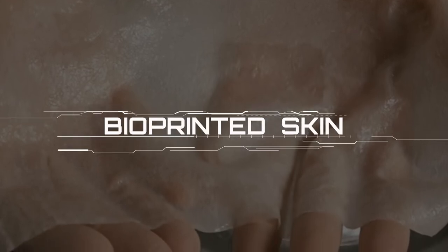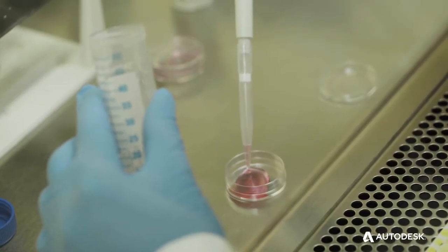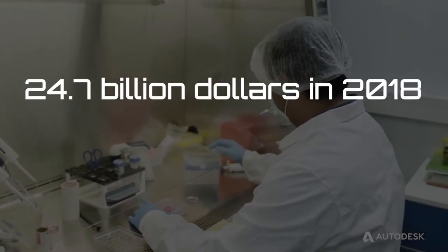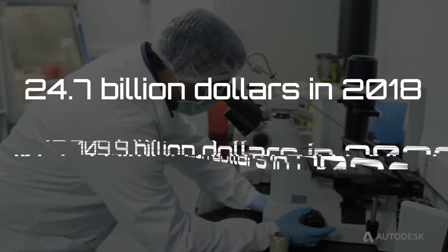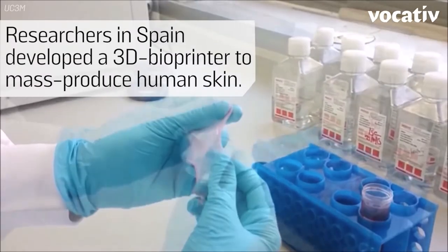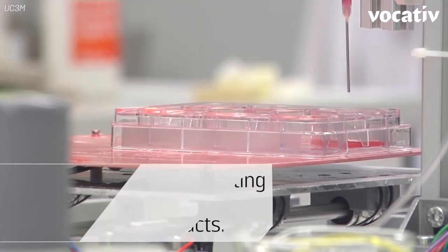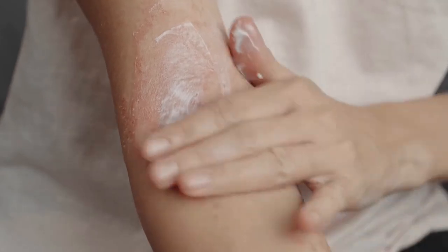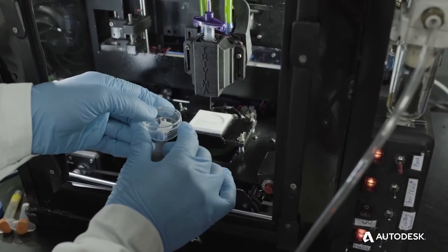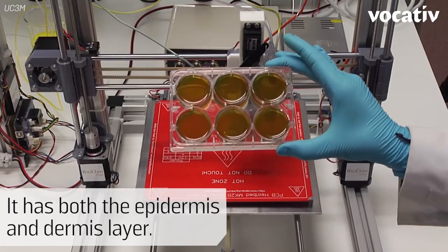Number 1. Bioprinted skin. The market for bioprinted skin is growing steadily. According to BBC research, the market will grow from $24.7 billion in 2018 to $109.9 billion in 2023. The startup company Poietis has developed 4D printed skin, which in the future could be transplanted for victims of burns or skin diseases. The software called Cytocentric CAD has been developed specifically for the printing process, which is designed to meet the challenge of imitating the body's own tissue.